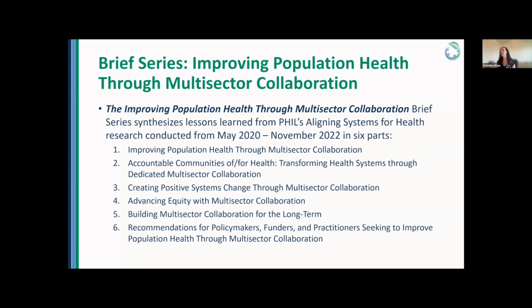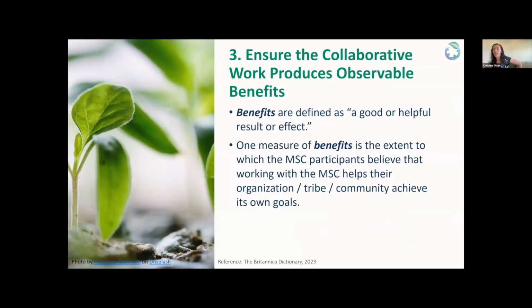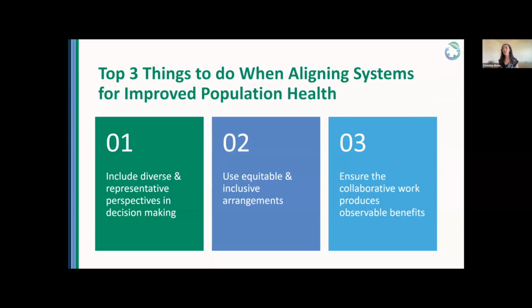What I'd like to do for a moment is have you all think about what you are already applying. How are you already applying any of these three secret sauce elements? We presented a lot of what needs to happen, and so we're going to reflect real quick on item number 2 for the sake of sharing, connection, and idea generation. How are you already applying any of these secret sauce elements in the work that your multi-sector collaborative is doing? Maybe we could go back to that slide with the secret sauce elements, if that would be helpful. That's slide 19, I believe, team. If you could add in the chat any ideas about how that might look for your site.